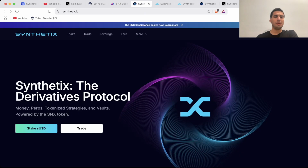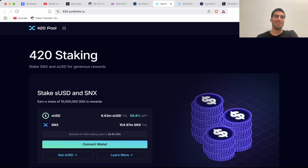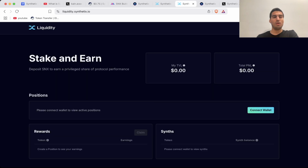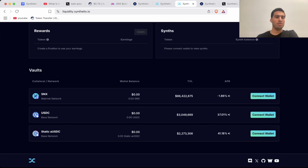Anyways, here is basically the website or the platform. It looks pretty cool. I will say though, they added some cool features, which is the 420 staking. So you can stake SUSD and SNX, and you could get rewards, as well as stake and earn. I currently don't have my wallet connected, but they have different wallets. So SNX, mainnet, USDC, and static AUSDC.